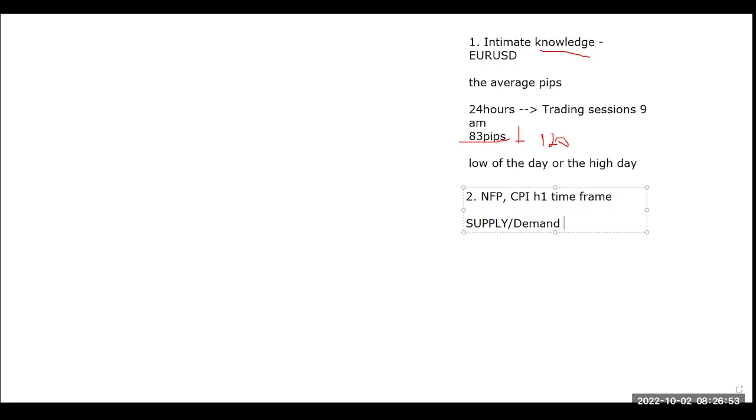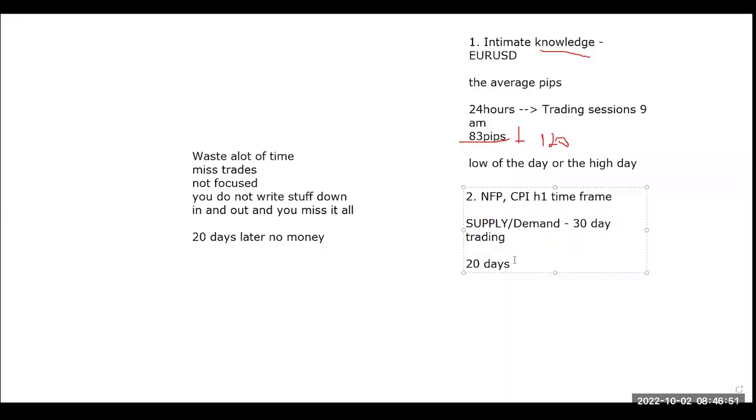If you find the supply and the demand where NFP reacts from, you are almost guaranteed a 30-day trading range. You're almost guaranteed that USD is going to go up or down for the next 10, 15 days. Remember, in Forex, not in Bitcoin or crypto, you've got about 20 trading days a month. You guys waste a lot of time. Some of you have the knowledge, but you don't have the information because you waste a lot of time, you miss out on trades, you're not paying attention. So imagine, I'm talking about 20 trading days.